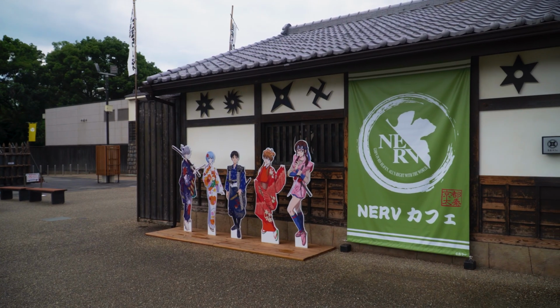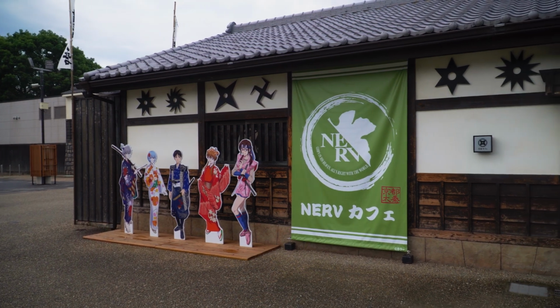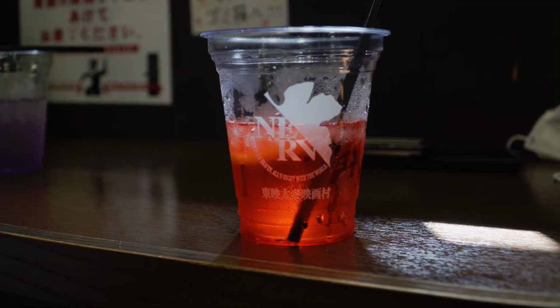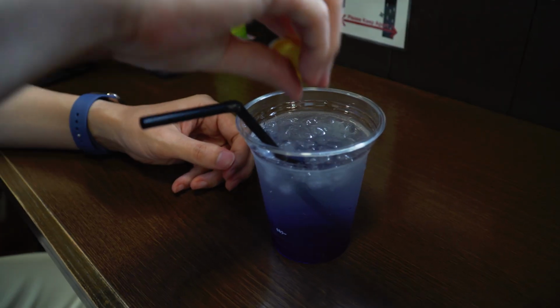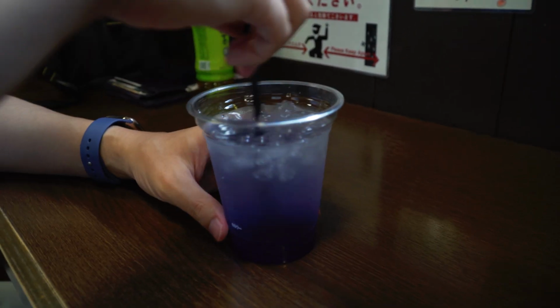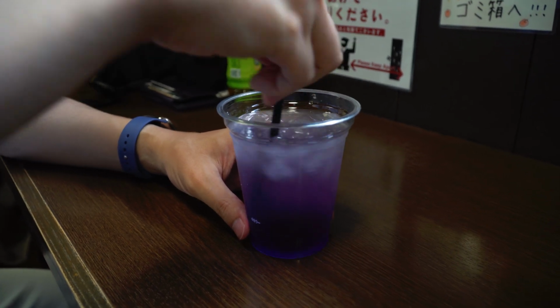After all the excitement of riding on EVA 1, you can head over to the Nerve Cafe, which is serving some limited edition menu items, like these ice drinks that are named LCL after the red liquid that the Evangelions are submerged in, and a mysterious blue flavour which will turn to that classic Evangelion purple when you add the secret ingredient.